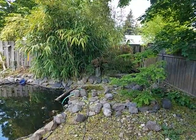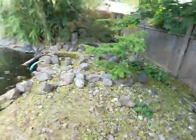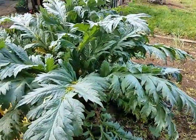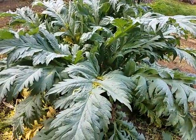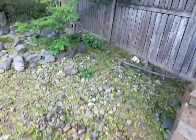It's easy to overlook, and I'm grateful. I know a lot of people don't have yards. That was my, from last year. This survived the winter. These were my artichokes, and they're coming back. And I got over here.